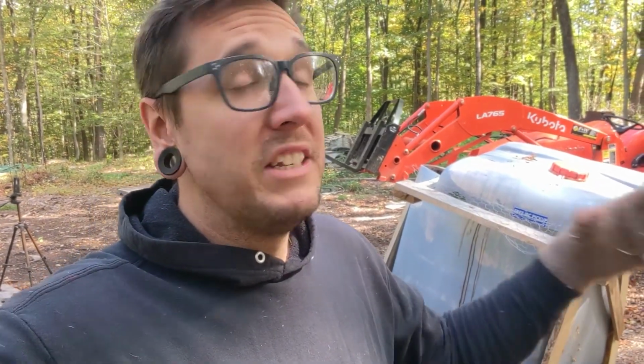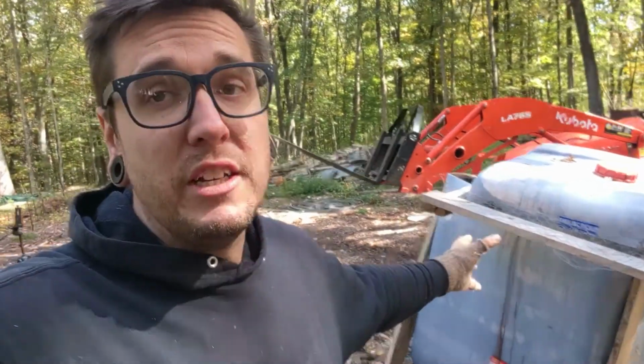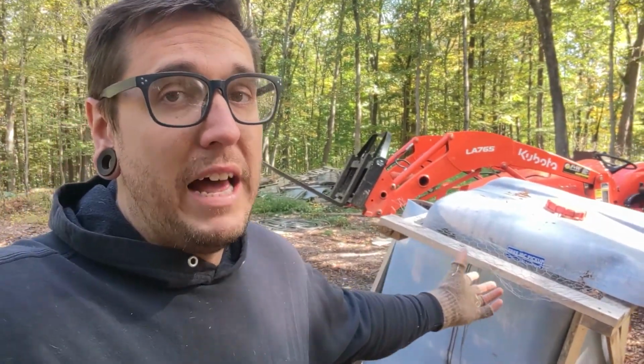And I got this IBC tote from a guy who lives in the town next to me. He's got a YouTube channel also, Dude Ranch DIY. He has a great channel. He does a great job with his videos. He does a lot of firewood processing and tractor stuff. Check him out for sure. But anyway, he does firewood, and so he uses the IBC totes. He takes the metal cage and stacks it with firewood, and he just gives these bladders away for free.